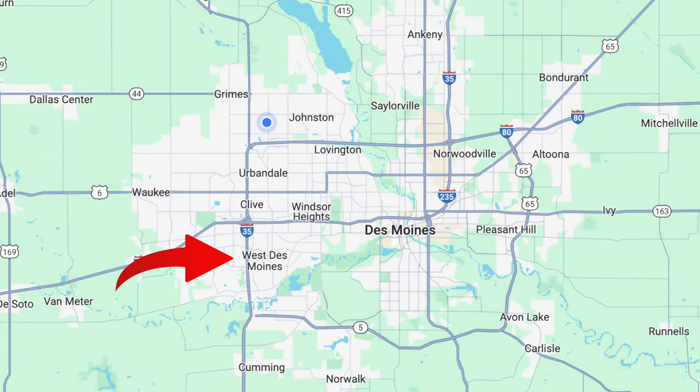If you're going to West Des Moines, you're looking at like 20 minutes. Down to Norwalk is 30. Over to Altoona, that is also 30.